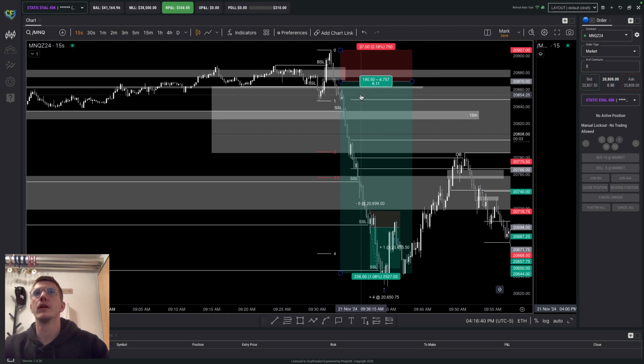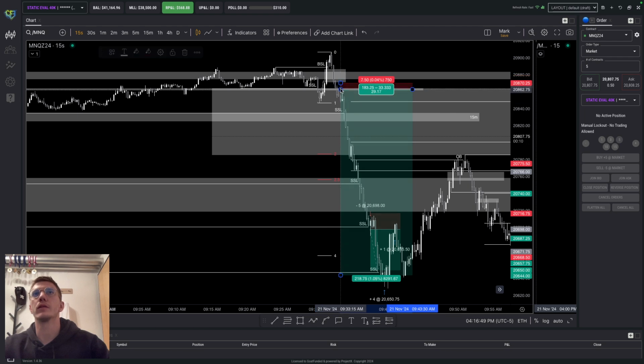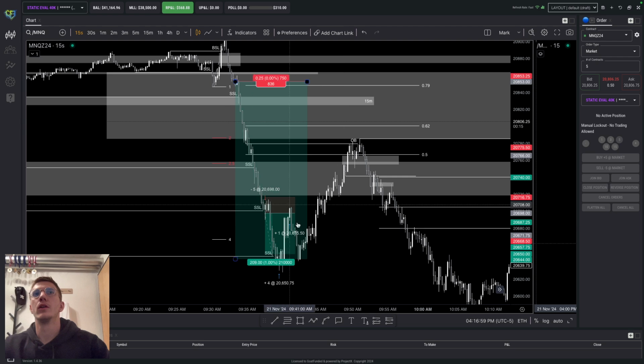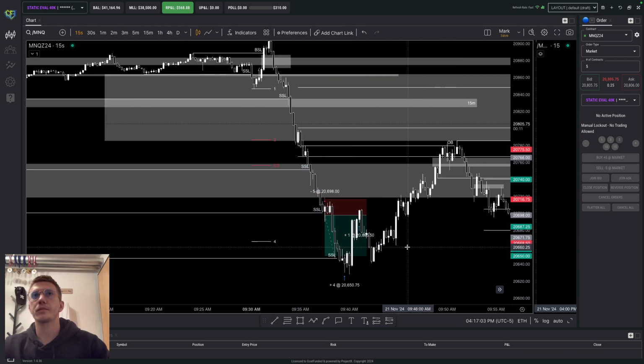here after we broke through this low, and could have gone in full size, put my stop at break even right away, so my position would get averaged out around here, then something like this, and we never returned back to this level. So yeah, that would have been an amazing trade basically.